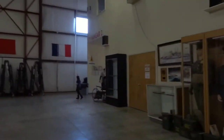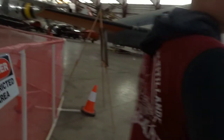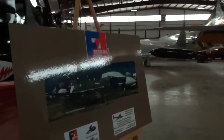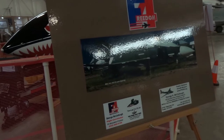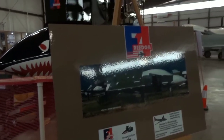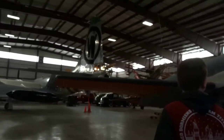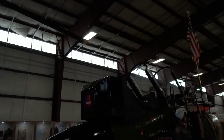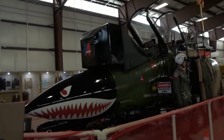I'm getting confused holding two different things. I forgot I was recording with my camera. Oh, this is an F4 simulator trainer. There's a whole other section. It's got a screen in the front so that you can watch TV as you're flying.